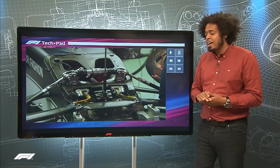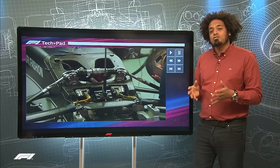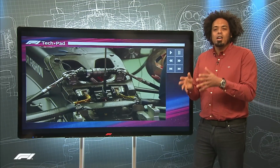The AlphaTauri is handling well and doesn't suffer the really dodgy handling vice of last year's Red Bull, which we think is down to a poor gearbox casing design on last year's Red Bull.